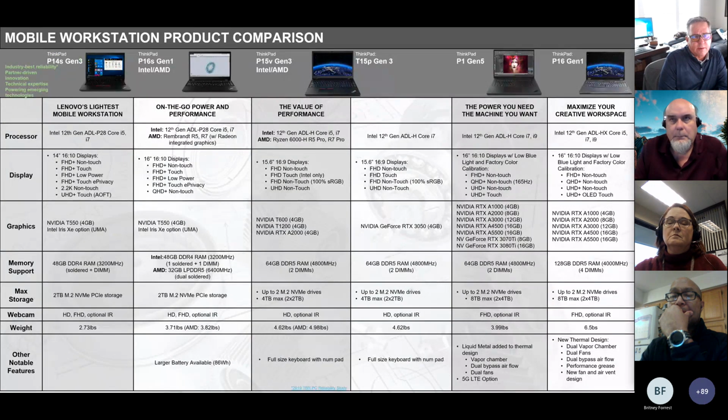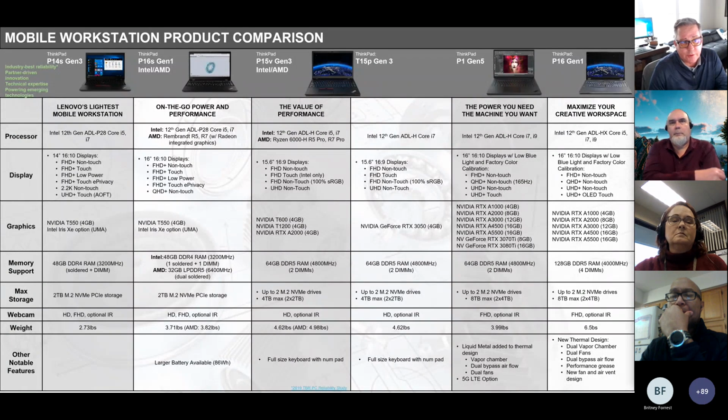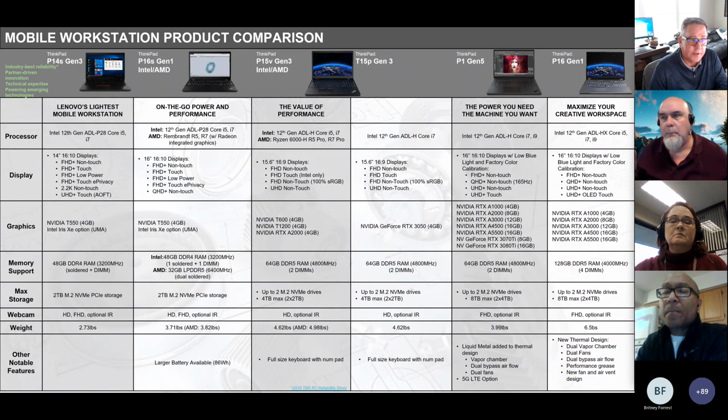Next, if you take a look at our mobile workstations, we start with our P14s, and that's our Gen 3 model of that. That's the 12th generation. So again, it's got the T1000, T500, good business graphics. So if people can't get a hold of a 14-inch on the other side of the house, you can certainly look at one of these.